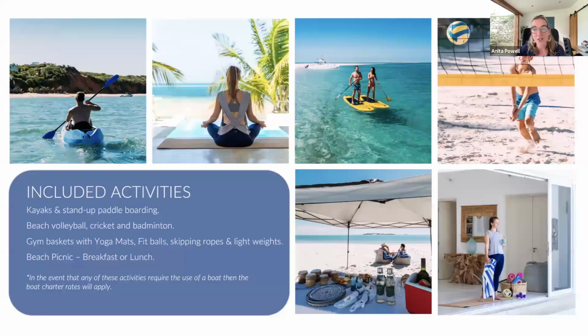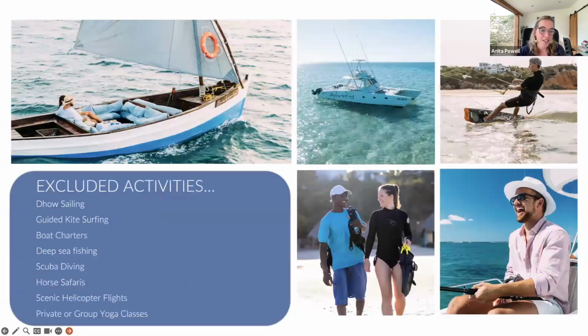So yeah, the dugongs are very rare. They are found in that area, but we do know that Christina is a resident in a bay, so she often can be seen. In addition to the fully inclusive complimentary day excursion every 3 days, we also have other included activities. They include kayaks and stand-up paddleboarding, beach volleyball, cricket, badminton. Every room has a gym basket with a yoga mat in, and then obviously you can have your beach picnics, whether that's breakfast or lunch or sundowners.